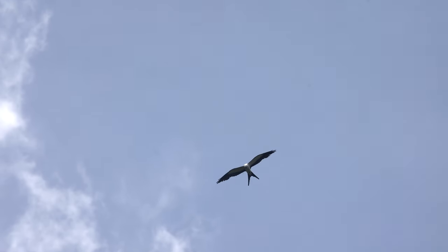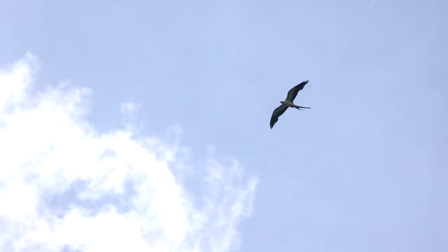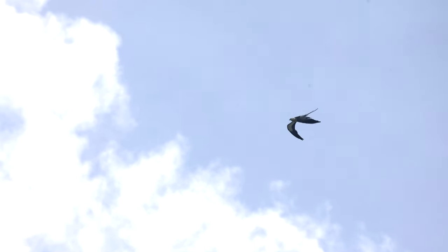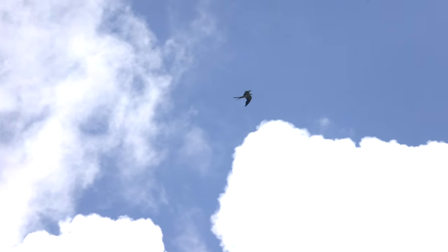Got some interesting silhouettes, which, man, the swallowtail kite is one of the most interesting silhouettes of a bird there is, with these big, puffy cumulonimbus clouds. A little artsy, but I think I also got my portrait shot. Little did I know at the time that I'd be seeing dozens more swallowtail kites over the next couple days.